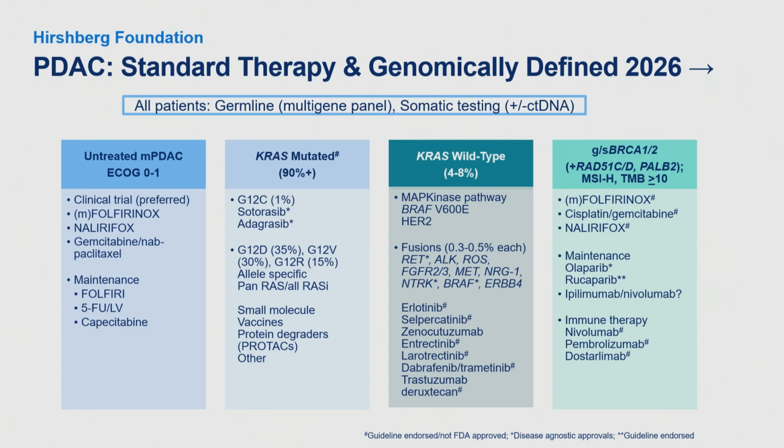And so we want to know what the profile of your tumor is in order to match you up with a specific drug that targets that mutation. Very few patients have KRAS wild-type tumors, which you can see there, 4 to 8%, but we're interested in other mutations that might be present in these tumors that have different therapies that can target those mutations.